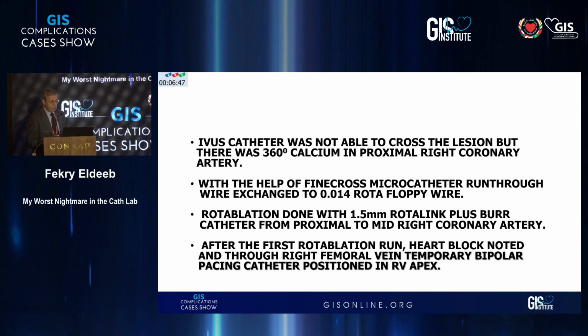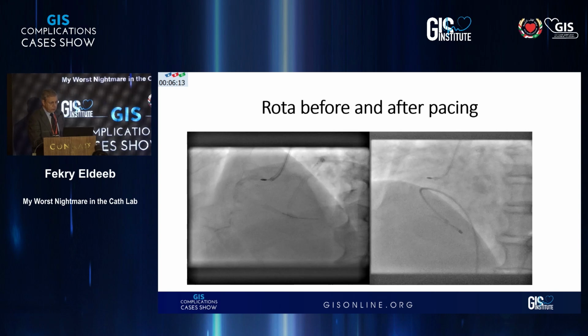With the help of a Fine Cross microcatheter, I was able to push the Rota floppy wire, and I did the first rota ablation with a 1.5 millimeter rota burr. Usually I start with 1.25, but because of some financial issue of this patient, I went with 1.5. I hoped that I could finish the case with 1 burr only. After the first run, the patient went into heart block, and I had to put in a temporary pacemaker. You can see here the rota before the pacemaker, and here the rota after I put the pacemaker.